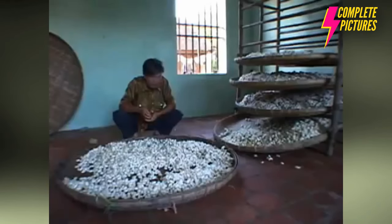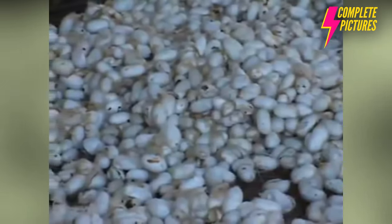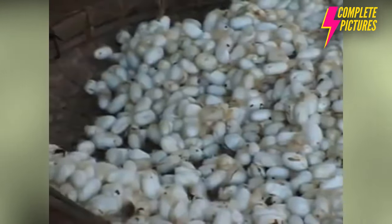The silk fibers come from a part of the caterpillar's mouth called the salivary glands. The insect spins its head around, and an unbroken silk fiber comes out. This fiber ranges from 400 to 600 meters long. To complete the cocoon, the caterpillar doesn't stop working for 3 days.